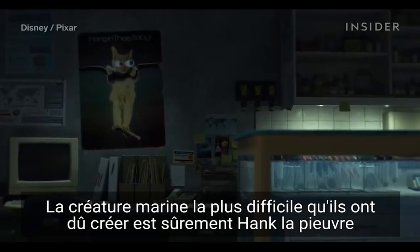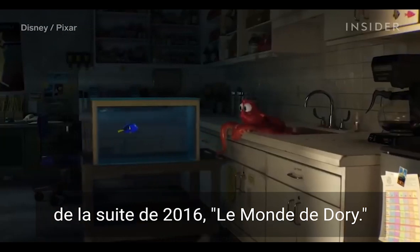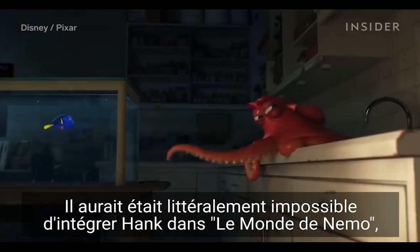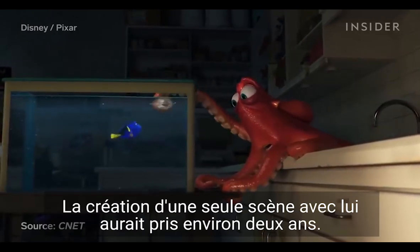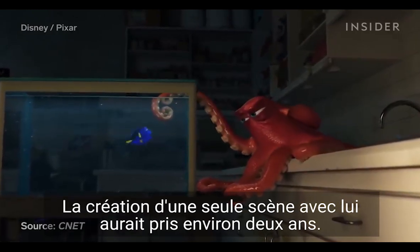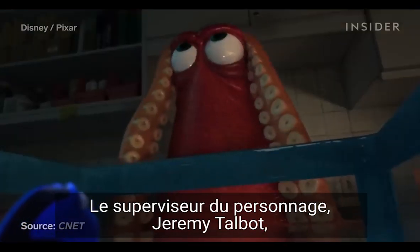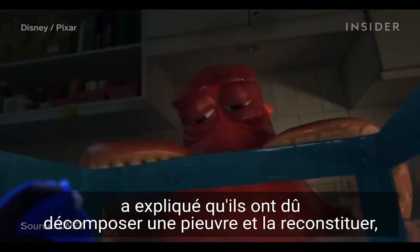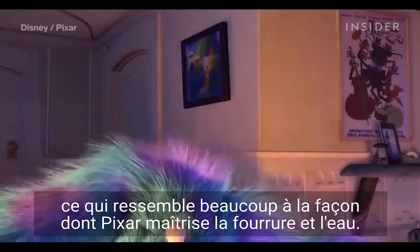Perhaps the most challenging sea creature they had to create was Hank the Octopus from the 2016 sequel, Finding Dory. It was literally impossible for them to put Hank in Nemo, and you can see why. Creating just one scene with him supposedly took about 2 years. Character supervisor Jeremy Talbot explained that they had to break down an octopus and piece it back together again, which sounds a lot like how Pixar mastered fur and water.